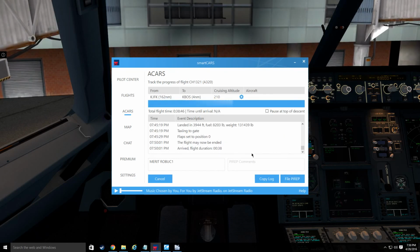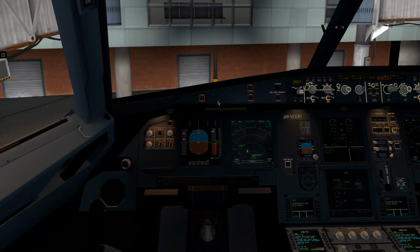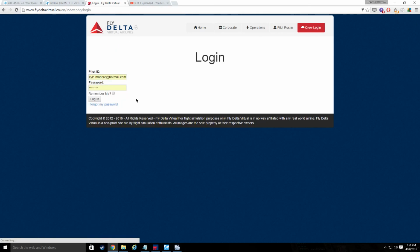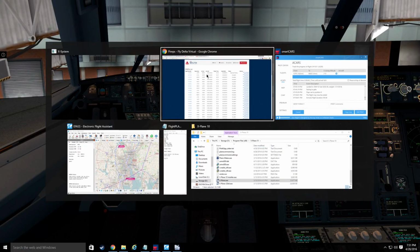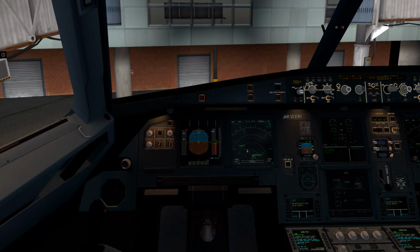What did they give us? 2 of the 3. Well, they're so off. They never match what gives me in-game and what this gives me. They never ever match. Alright, we'll worry about that in a second. Actually, we can go take a look at that right now. Approval pending. Hold on. There we go. Alright, let's go up here.